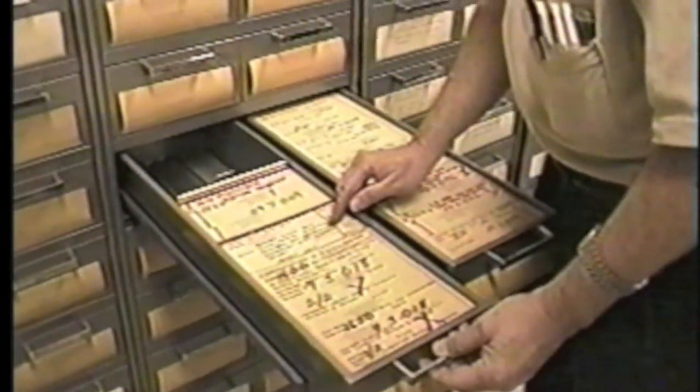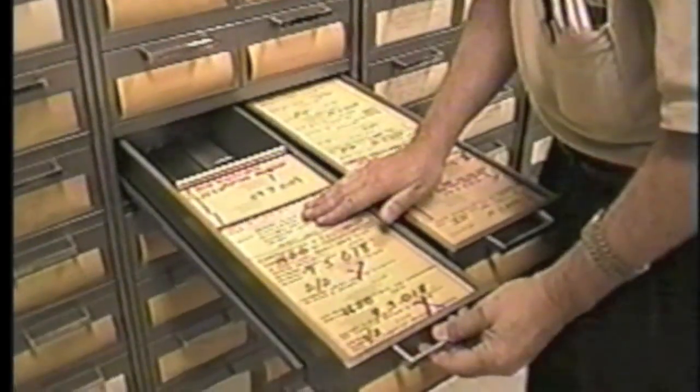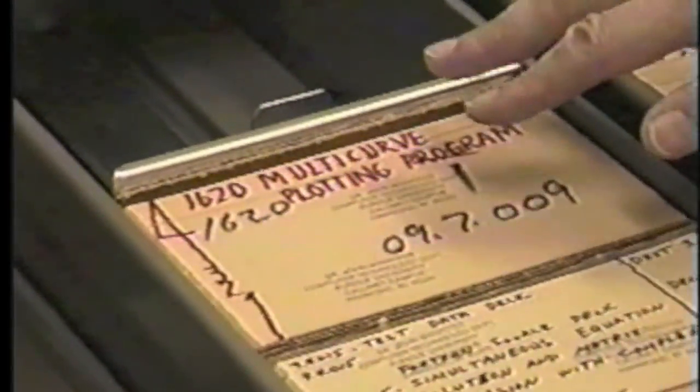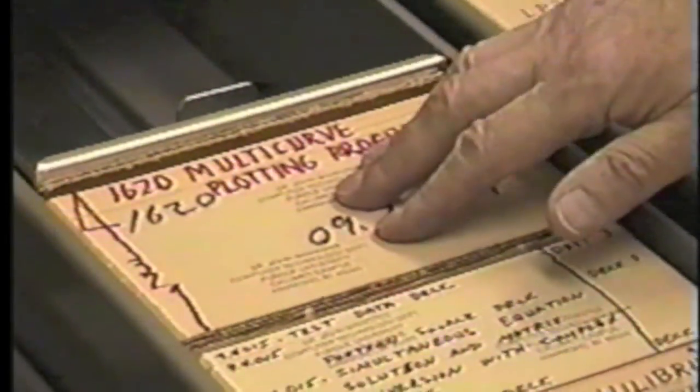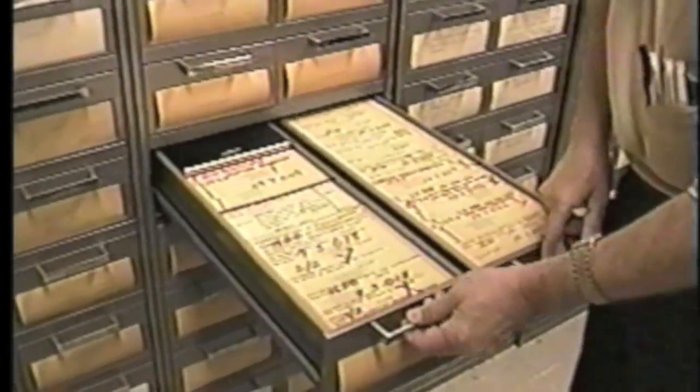Simultaneous equations and matrix inversion of complex variables. The math department used that. And this one is a 1620 multi-curve plotting program. This was using the printer, and we did use this. Okay, so some of these I recognized accordingly.